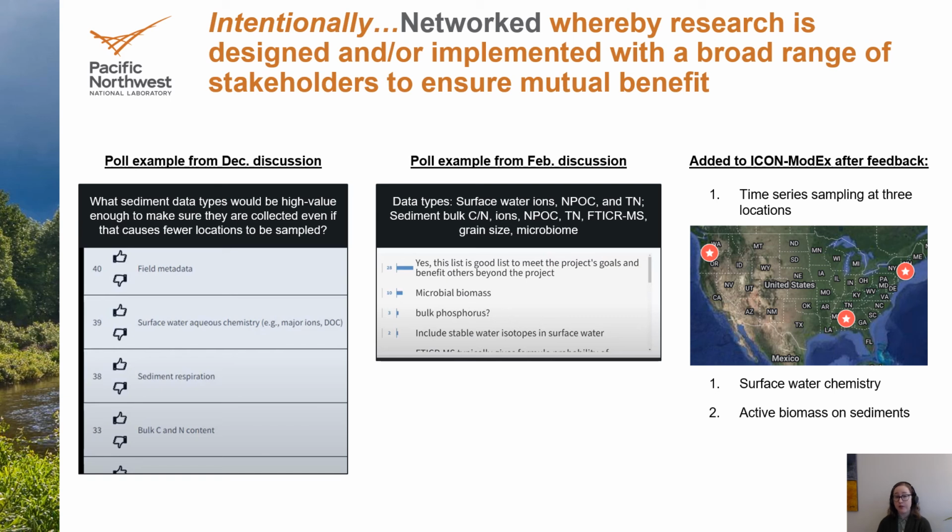This also had benefits to the science we'll do with this ICON-ModEx campaign. That is, being open and networked early in the research lifecycle resulted in the inclusion of additional data types, which will allow evaluation of new questions, such as what molecular properties drive variation in active microbial biomass, and how that, in turn, influences respiration rates.